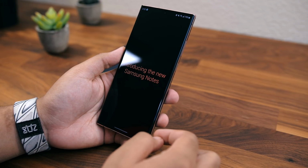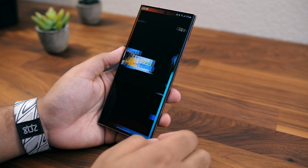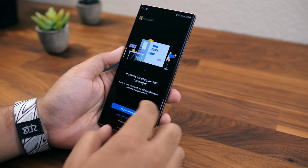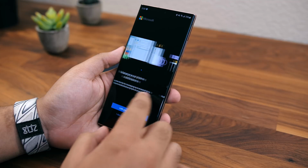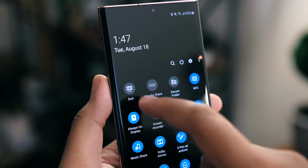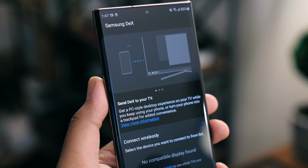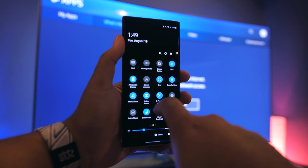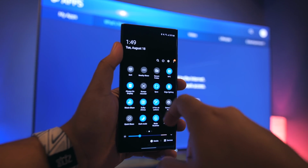Samsung Notes, for one, got some nice updates. The Microsoft integration is stronger than ever, perfect for the business-oriented users. And this ties in directly with something that I think is an underrated feature, and that's DeX. So with this year's Note, you can actually use DeX wirelessly with a compatible display, and it just so happens that I have a compatible TV, so I was able to test this out, and yeah, this is legit.